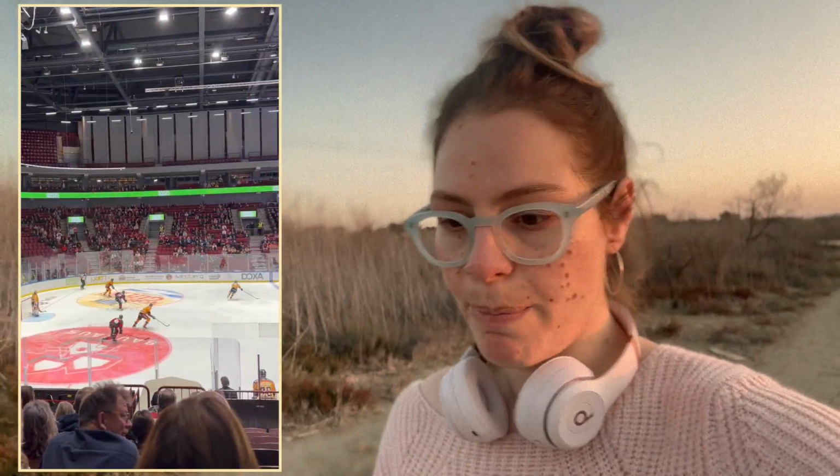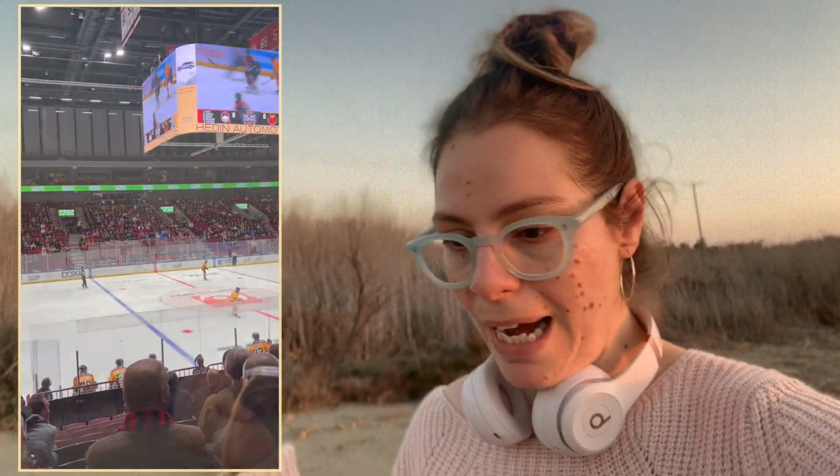Really enjoyed them. I really enjoyed the game itself. It was quite fast-paced. There were a lot of opportunities from both teams. There were quite a few goals. It was action-packed. There was lots going on. Unfortunately, there were no fights. I know, pretty disappointing, but in general, the game made up for it. I would rate the game itself 8 out of 10.